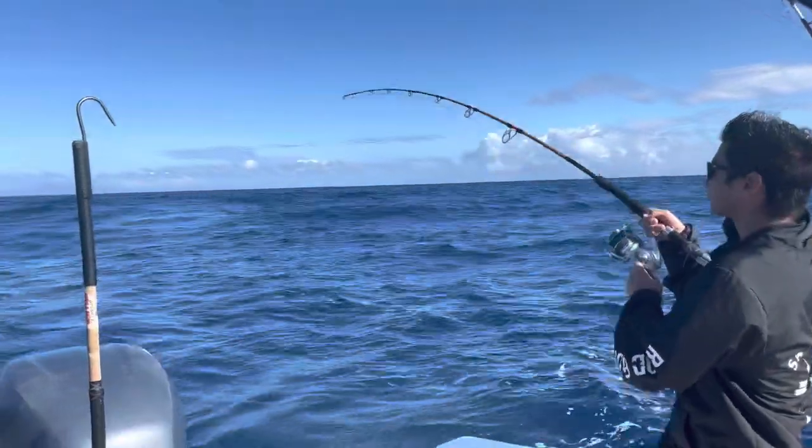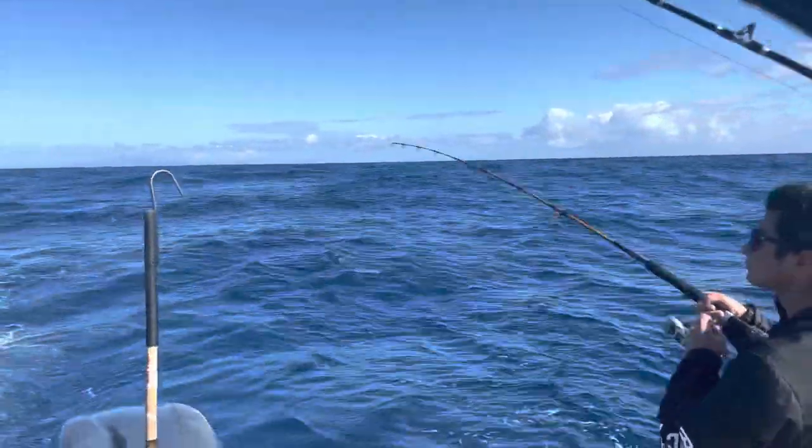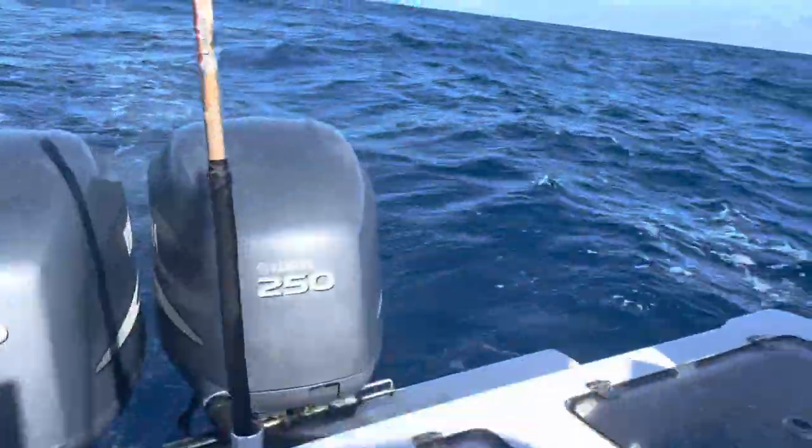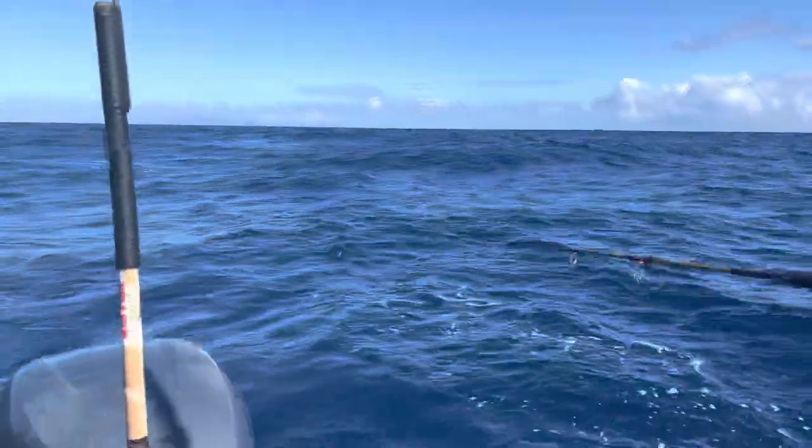So on our way to the spot, when we were getting close, Tommy put some lures in the water and we started trolling. What was that, like 3 minutes?